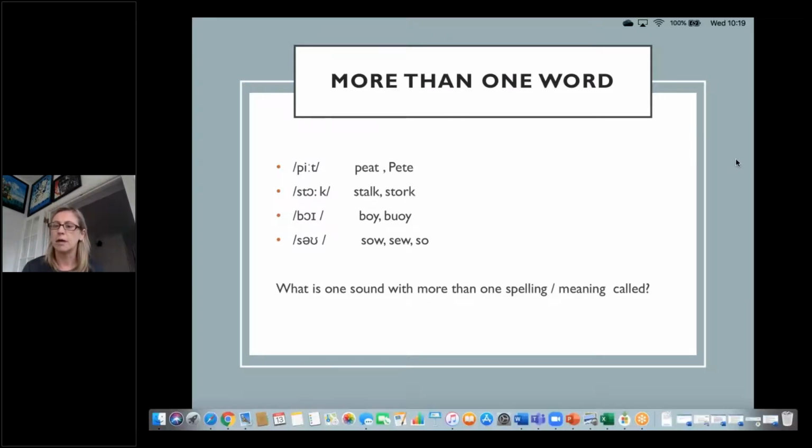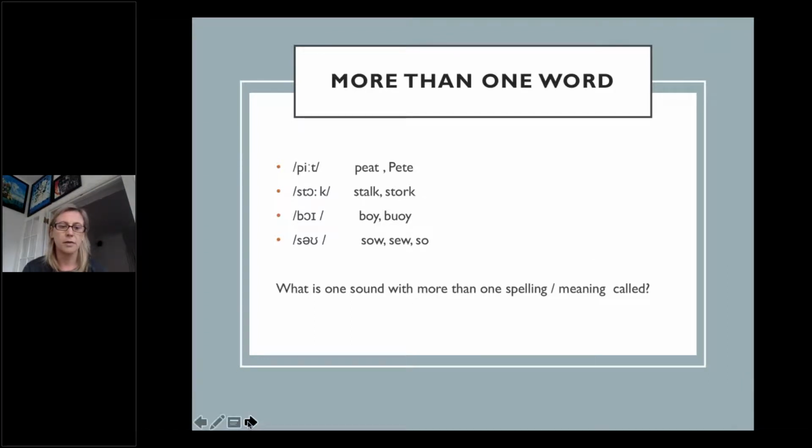Causes a lot of yeah, those are all homophones. Well done, those of you. So this is the problem in English. So we end up with the same phonemic spelling but different words. Okay, so the spelling and the phonemic script don't always match.